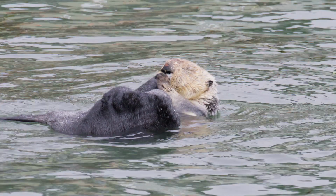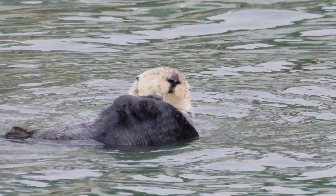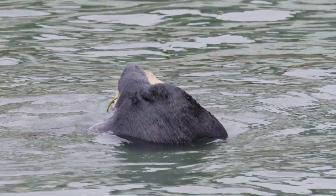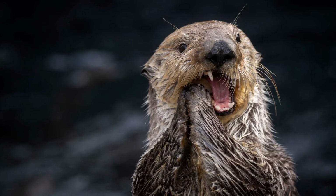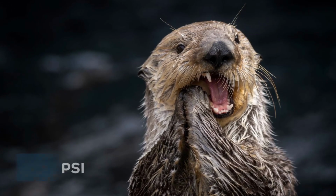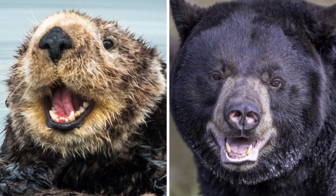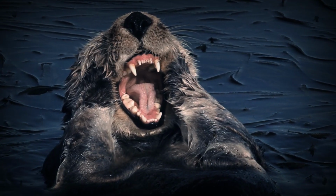They're masters of the ocean and even possess quite a different set of front limbs from most marine animals, having tough pads for gripping slippery prey and also retractable claws. And it's not just those retractable claws that can do damage. The sea otter has a bite force of around 615 psi. For reference, that's about the same force as the bite of a black bear. Sure, the mouth is smaller, but if it clamps down on you, you're surely going to feel that.